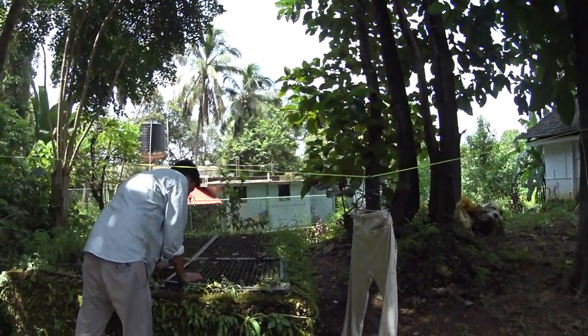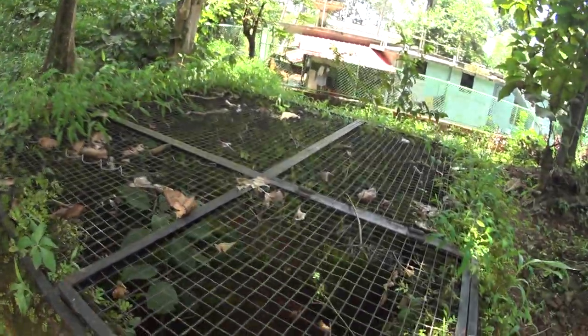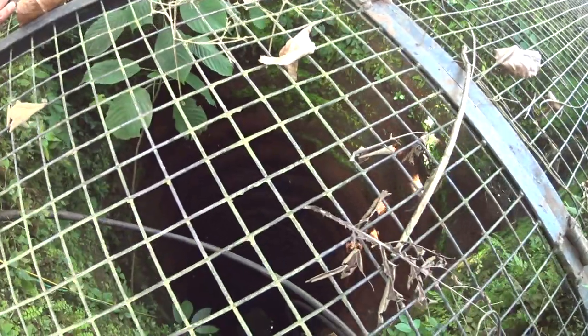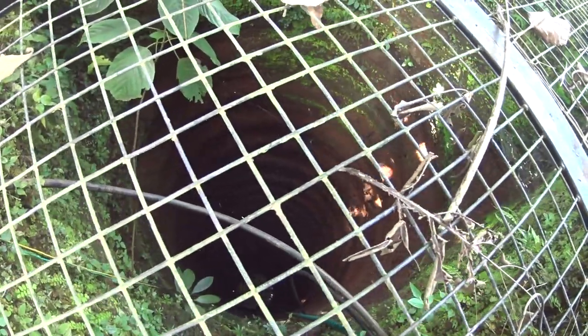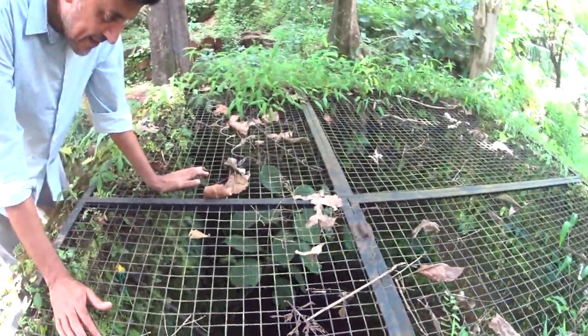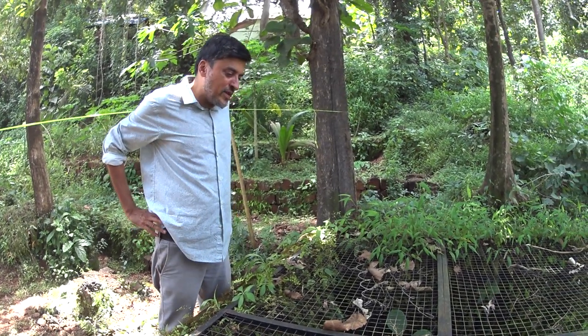Emil Carvalho is showing me his well in Curtorim village. Tell us about it, Emil. Oh, wow. How deep? These are 25 rings I counted. I don't know, is that one hand, ek hath? Yeah, each one is ek hath. So is it 25? About 12 inches. No, I think it's more than 12. It's about a foot and a half.